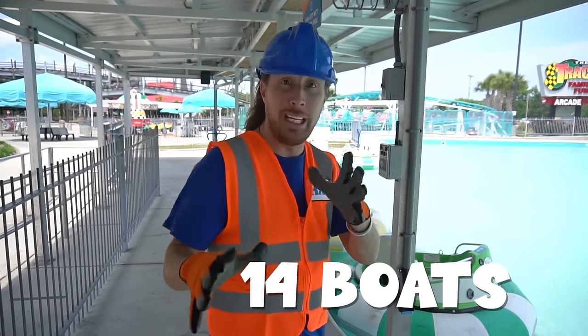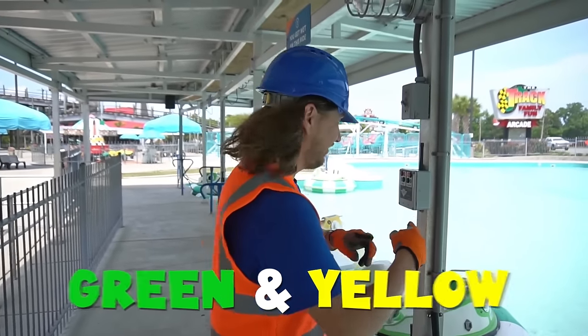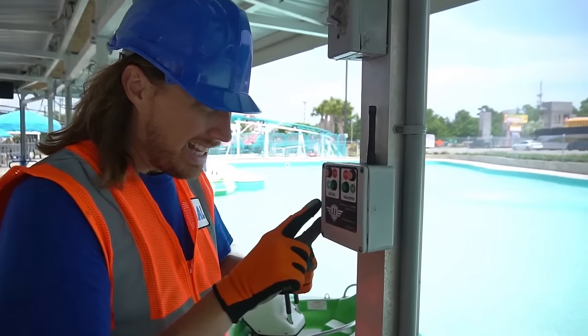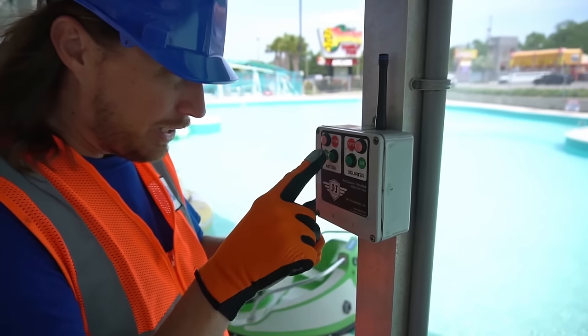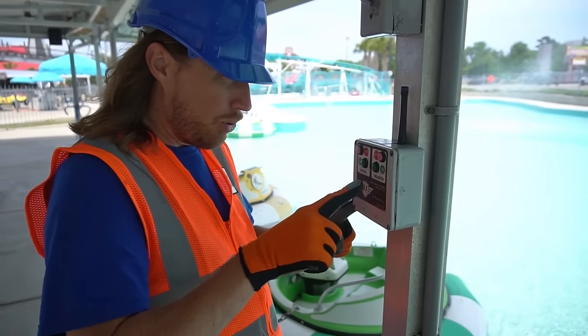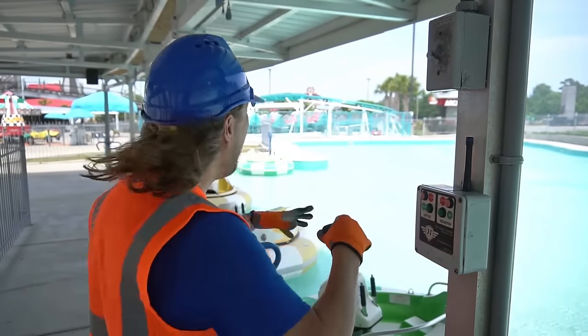1, 2, 3, 4, 5, 6, 7, 8, 9, 10, 11, 12, 13. There's 14 boats and they're green and they're yellow. Oh, look, this is how they work. They have a motor and they have a squirter. So we gotta hit the green button on each one. Here's the motor, and there's the squirter.